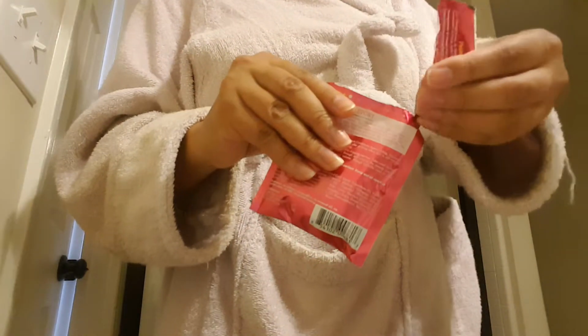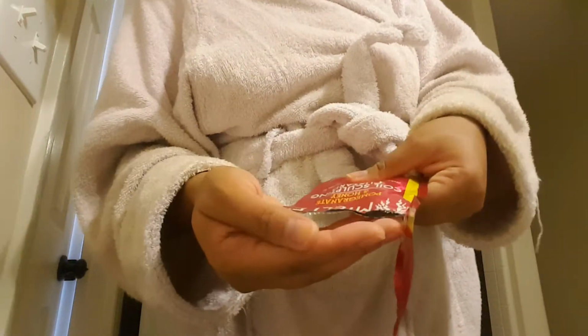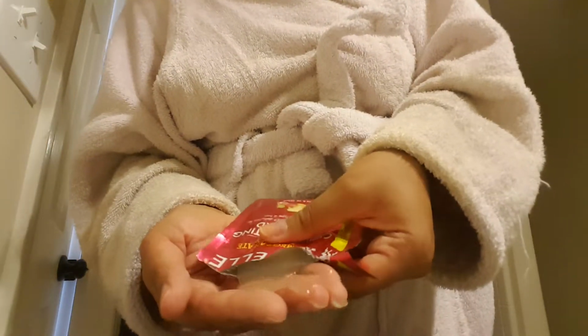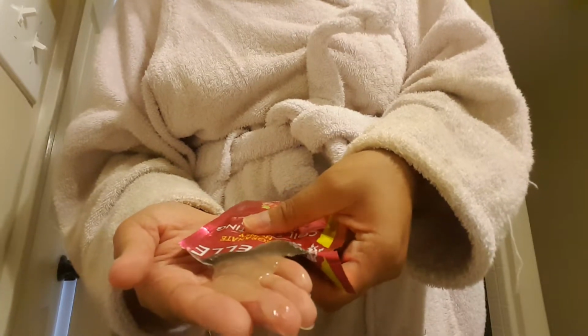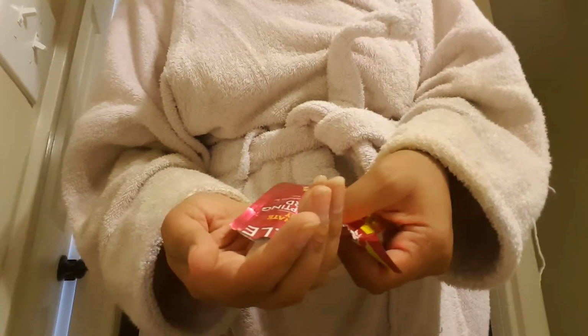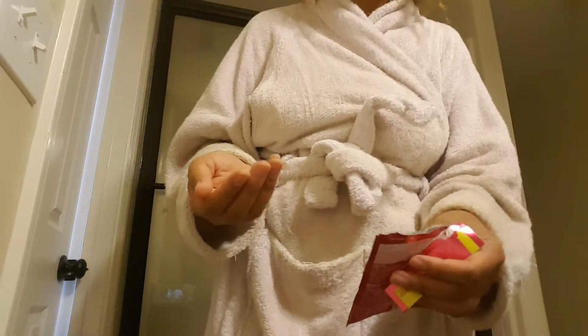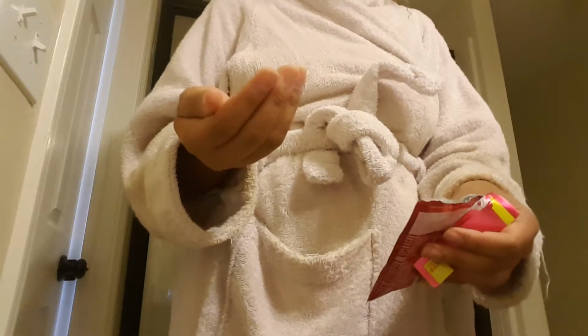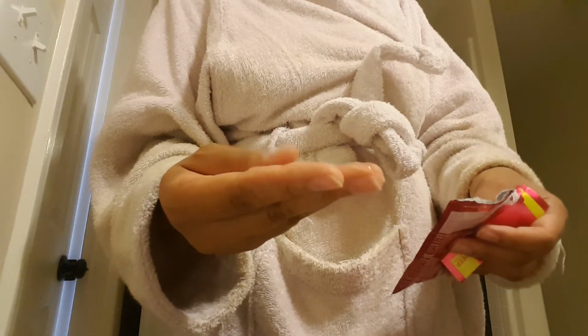So I'm going to go ahead and rip this open. I should have done this for the other product so that you guys could see how that one works out, but you got to see what it looked like. But this one's completely clear, so it's the exact opposite of the Masque treatment by Creme of Nature. Creme of Nature was very dark, it was purple, it was not clear, and it was very, very thick. And this is kind of opposite. It's clear, and the other one was gooey.